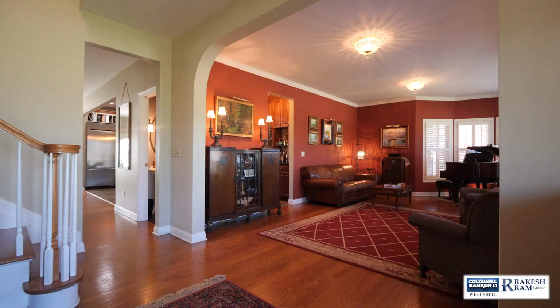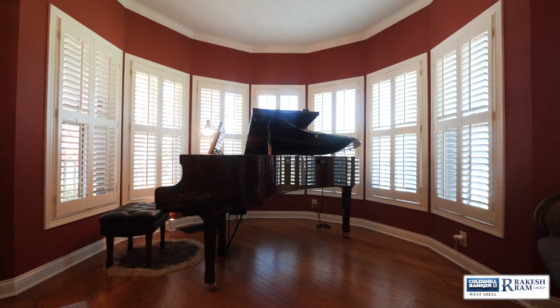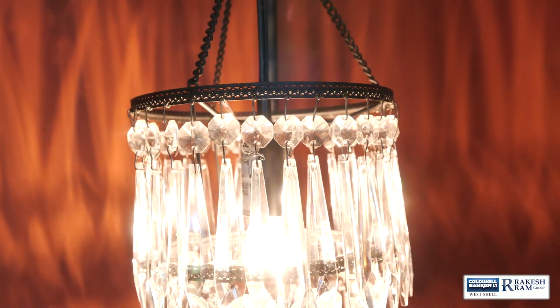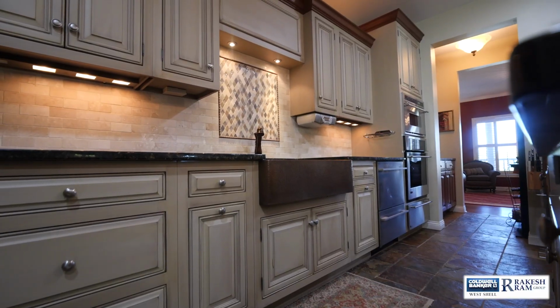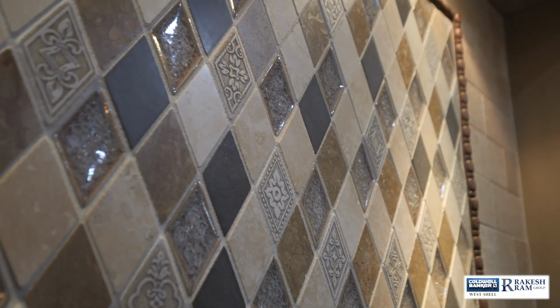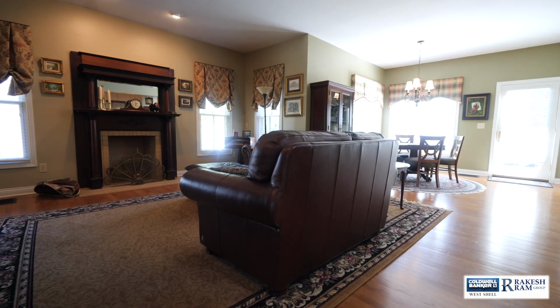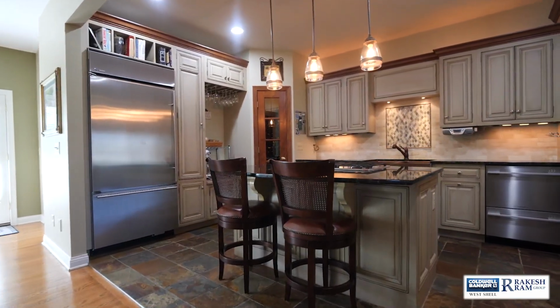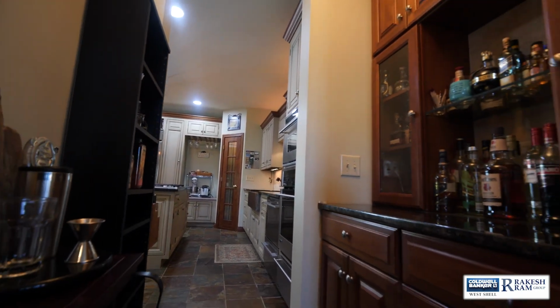We're greeted by an awesome living room that has a ton of natural light. But let's take you to one of my favorite parts, which is the kitchen. Now our kitchen has an open concept to the family room. We have high-end appliances, copper farmer sink, along with a wet bar off to the side here.